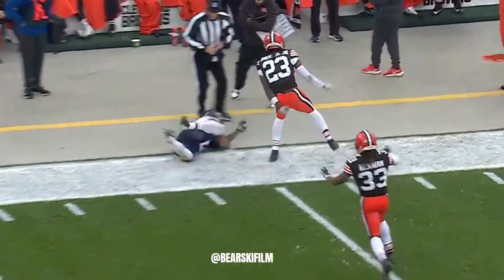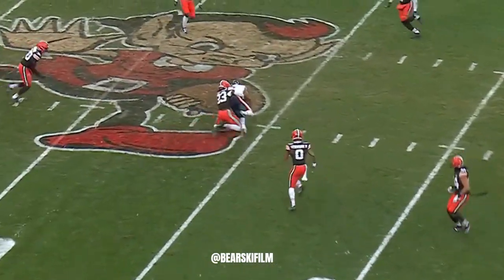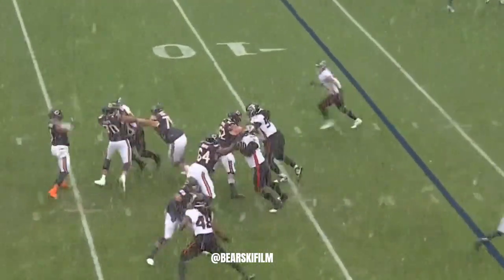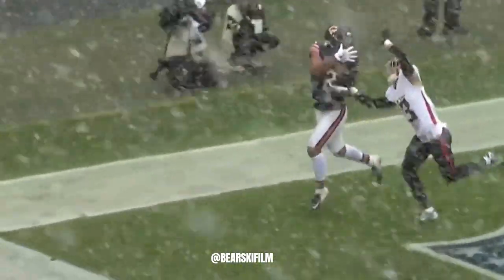On third and three, Fields down the sideline to DJ Moore. Browns rush four. Fields over the middle. There's DJ Moore. Justin Fields has DJ Moore. And goal. Fields flings back corner, and he just outruns him to the pylon.